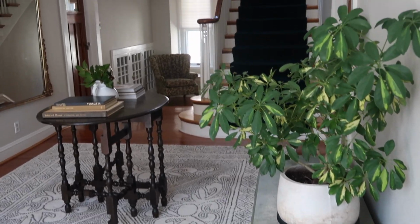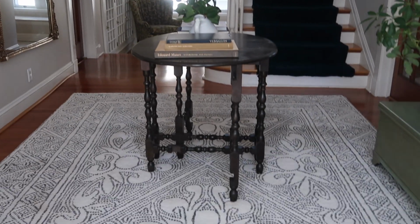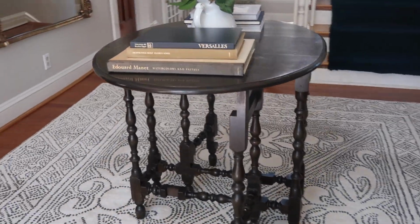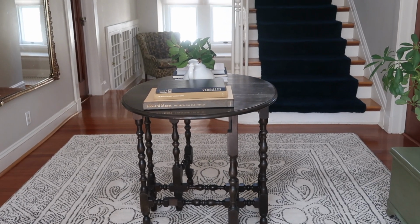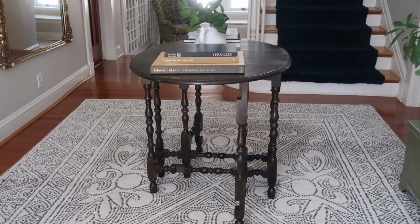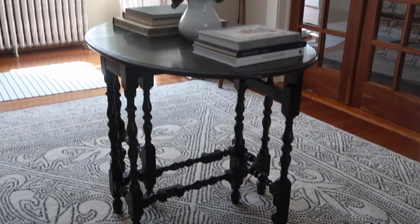Okay, so here is the entryway, and I have changed this room around so many times, and I finally realized it just needed a center table. So I found this table on Facebook Marketplace. It's an antique gate leg table, and it's pretty small, but it's the right size, I think, for the width of this room. This room is very long and narrow, and I just needed something in the middle. So I think it's pretty. It needs some work, but it's not high on the list of priorities to refinish this.